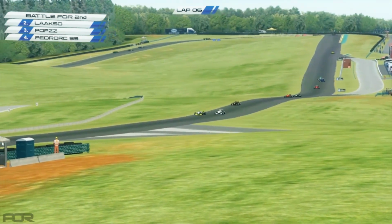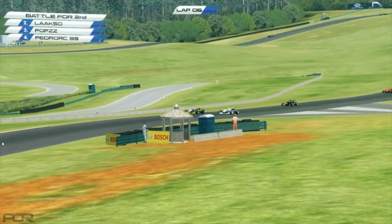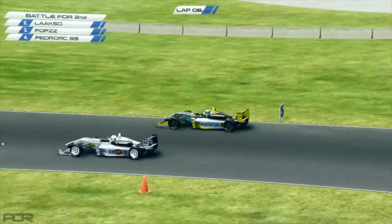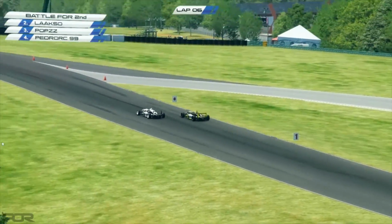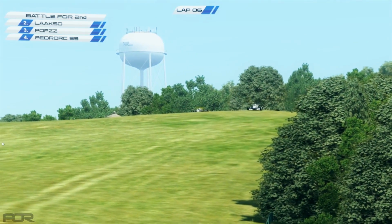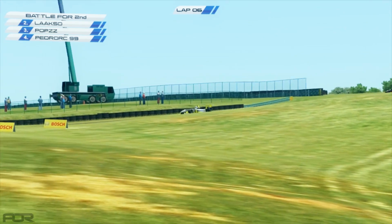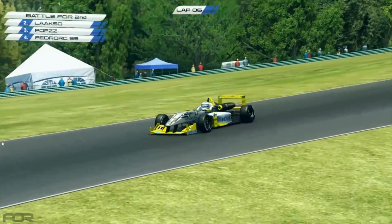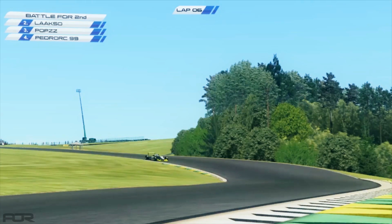Pops is attempting to take Laxo for second again. Looks like the same move that he tried to make last lap. Can he make it stick this time? Laxo again brakes late, but not as late as Pops. Is Pops going to go too deep off the track? He does. Aww. He tried his hardest to get that position, but unfortunately it's too hard. Be careful. He's going to drop into sixth.